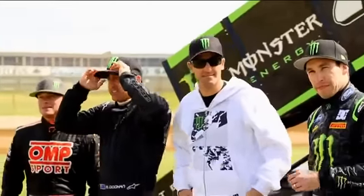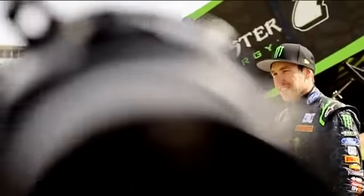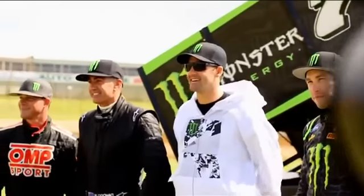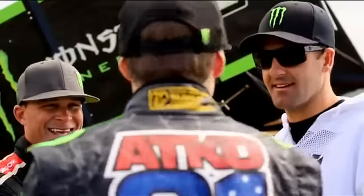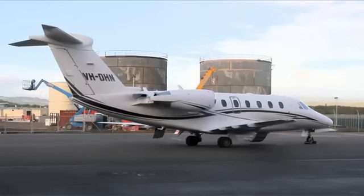Chris Atkinson here from the Monster World Rally Team, and we've been invited down by Monster Energy Australia to have a go in a sprint car. Basically, the idea was Monster Energy Australia sorted out for me, Jamie Whincup and Mick Doohan to come down and have a go in a sprint car, and all from different disciplines. Jamie's supercar, Mick obviously 5 times world MotoGP champion, and I'm from rally. We did it in style, like true Monster fashion, and came down in Mick's jet.